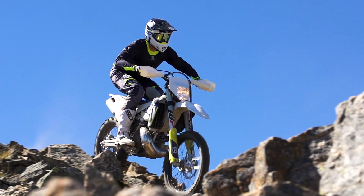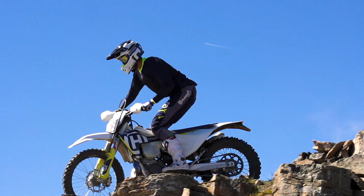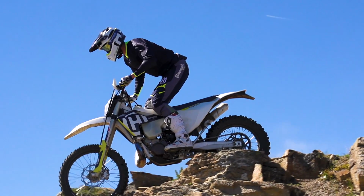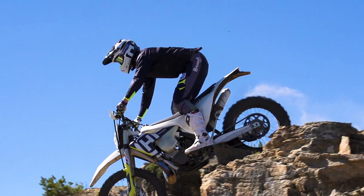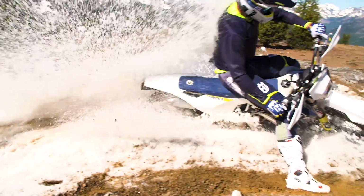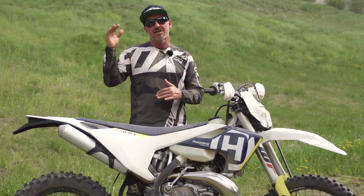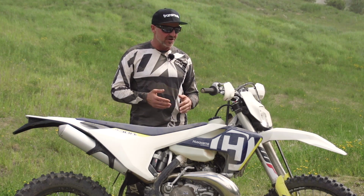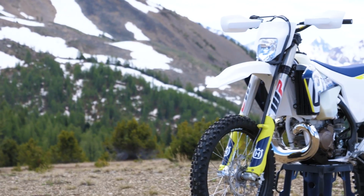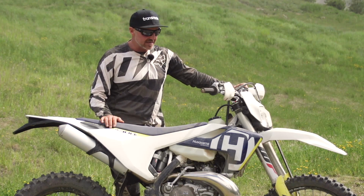KTM and Husqvarna have both been adamant that before they released these bikes, they wanted to ensure they had all the advantages of the fuel injection and at least matched the performance and the feel of their carb bikes. They say that their dyno has done that. We can't say that now because we actually haven't tested them at sea level, but what we can say is that at altitude, these things performed in a way that a carb bike never would be able to, particularly with the differential in altitude. So the 2018 Huskies, the fuel-injected versions, start arriving in Australia in January 2018.